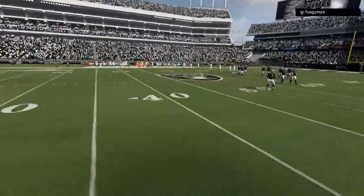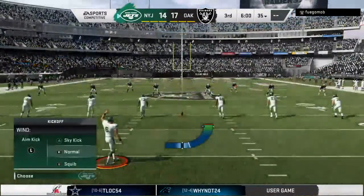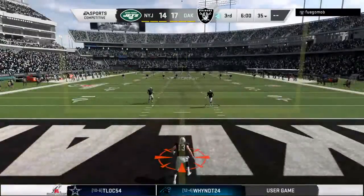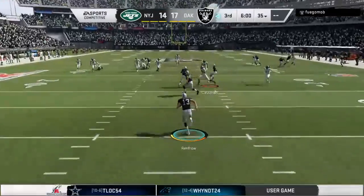As we'll send you back over to Orlando with our EA Sports Halftime Report, here's Jonathan Coachman. One more half to decide who takes home the Lamar Hunt Trophy as we're back underway in this AFC Championship. This is taken about 7 yards deep.